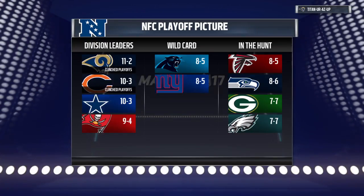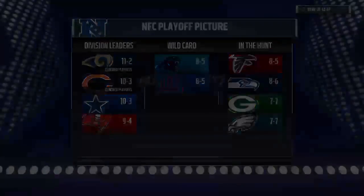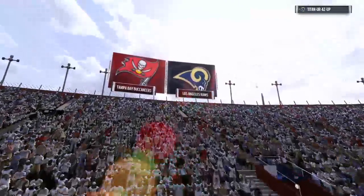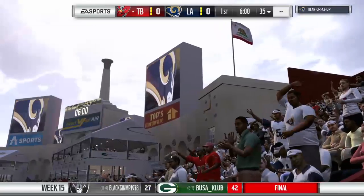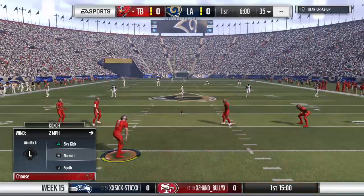Hello, everybody. I'm Larry Ridley. You're tuned into the NFL on EA Sports. Today's game features the top 2 number 1 overall picks in the last 2 NFL drafts. It's Jameis Winston going up against Jared Goff. Set for the call of this Week 15 matchup, here are Brandon Gaudin and Charles Davis.